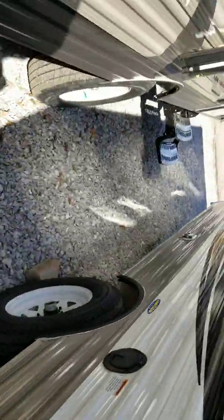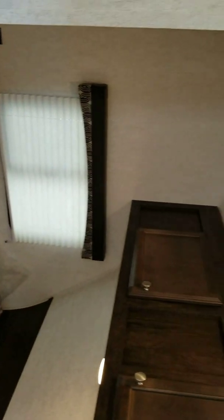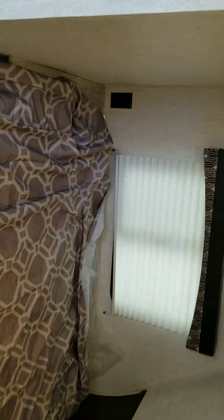Go inside real quick. About the Starcraft. So it's got a friction hinge door, which is really nice. This trailer only weighs 3,600 pounds. What I really like about it is for a single axle trailer, it's 8 foot wide. Typically they're only 7 foot wide, and they feel a little bit more claustrophobic inside.